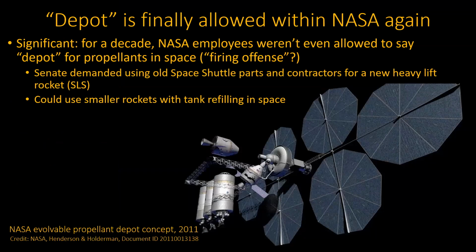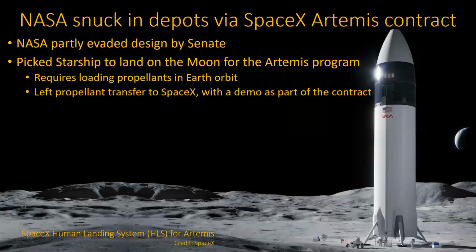At NASA, propellant depot was almost a forbidden phrase for a decade. It may have only been a slight exaggeration that even mentioning the word depot could be a firing offense. There are enough stories of people being forced to resign after publishing support for depots that it seems to be true. The reason was that the Senate demanded that the new heavy lift program, the SLS rocket, reuse shuttle parts and, most importantly, the contractors. But with depots, you don't need such big heavy rockets because you have the refueling. So that was really viewed as competition. So depots were politically discouraged.